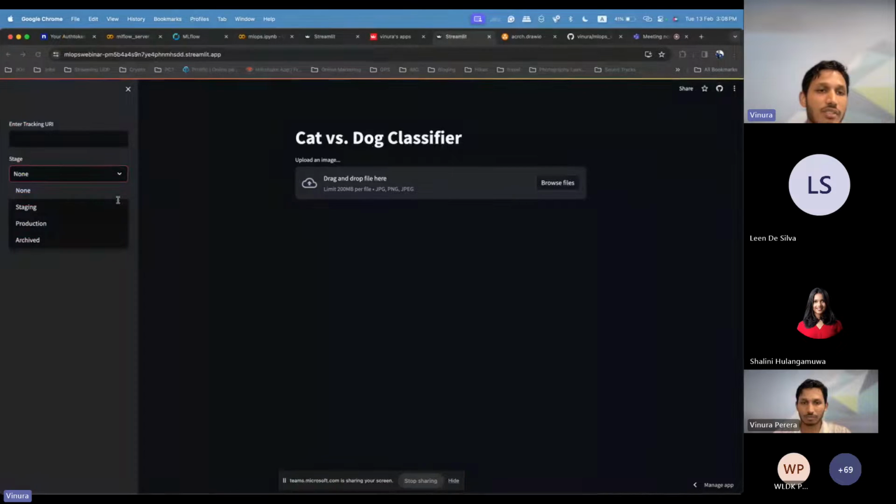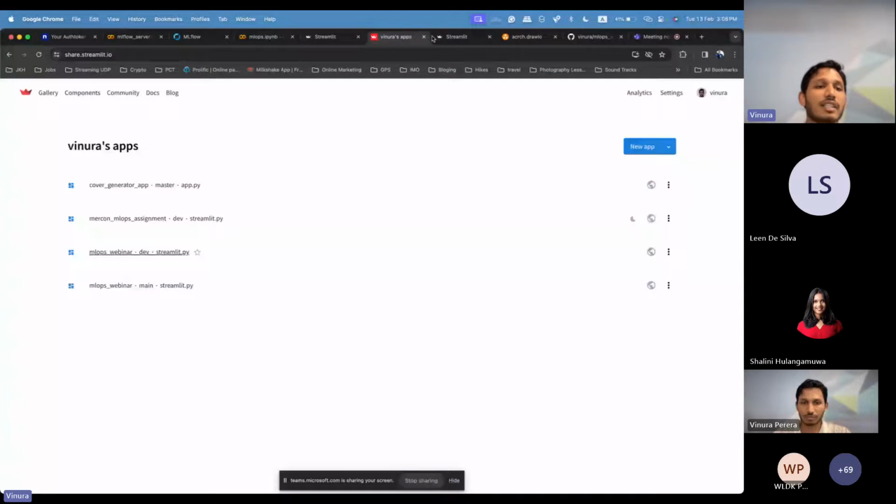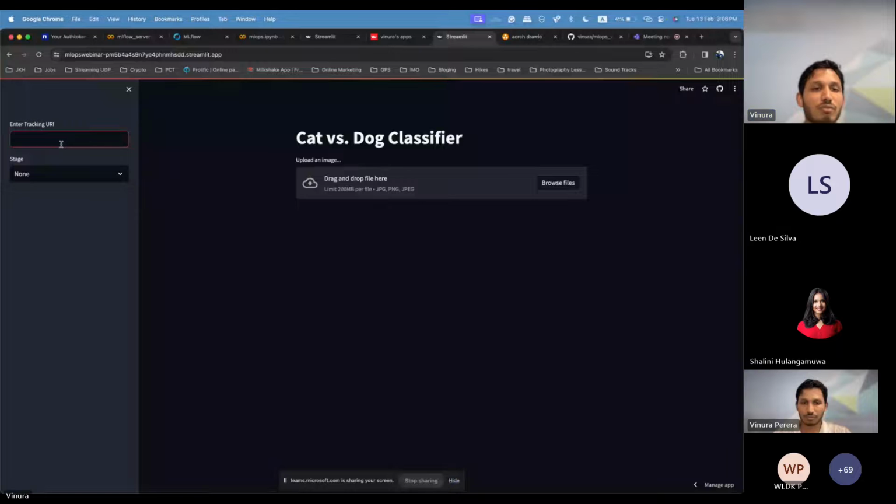What happens is, I need to give my server URL. You can just hard code it for this purpose, but if anyone wants to use this as their own test, you can just get it from my GitHub and use it. I haven't hard coded anything. I have just put it as a user input, so you can have your own Streamlit app, enter your tracking URL, and then add a stage.